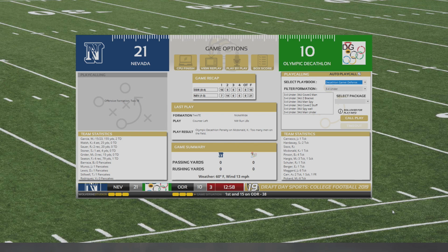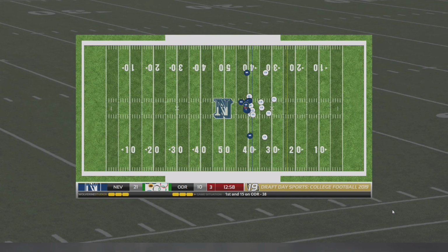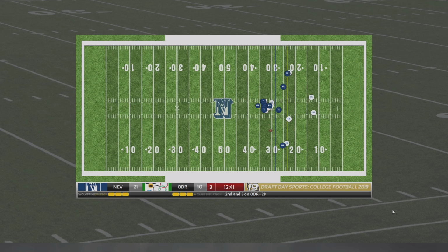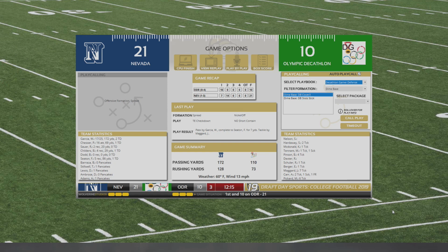This is Draft Day Sports College Football 2019, episode number 11. Continuing on with our journey here in season number 2. And the struggles continue. We are 0-4 already. That is a big fat 0 in the win column. Here in game number 5, we are on the road at Nevada against the Wolfpack.